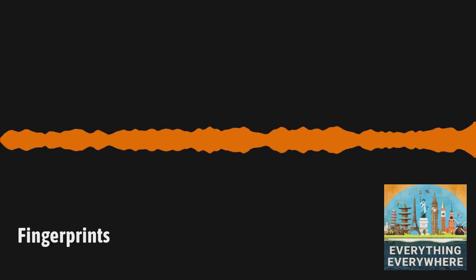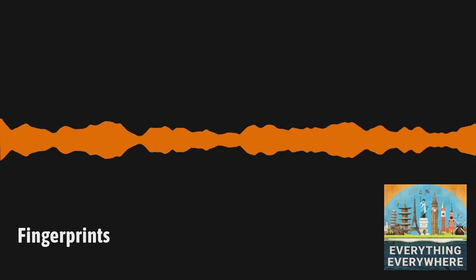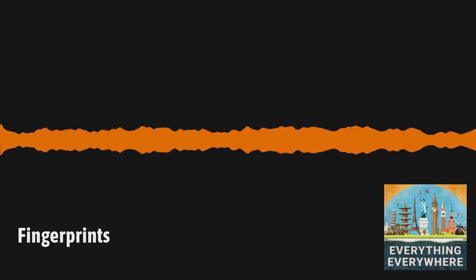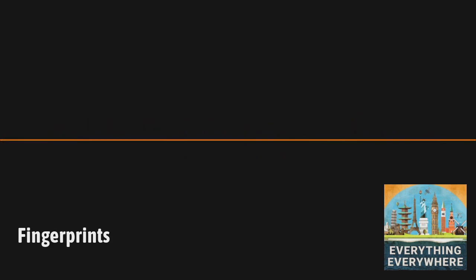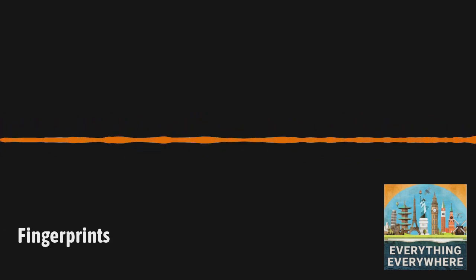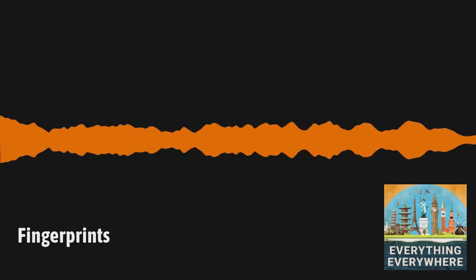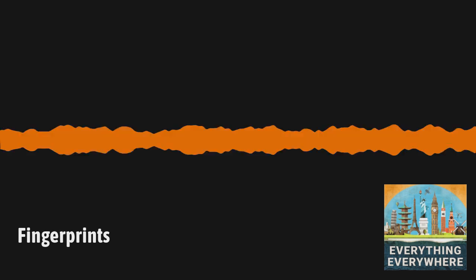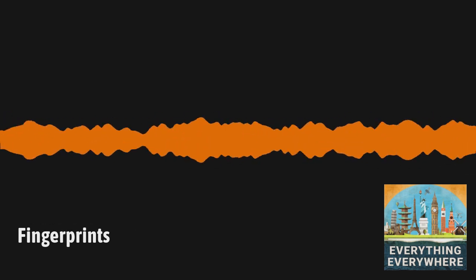Located on the tips of our fingers are features known as friction ridges. We evolved them to get a better grip on objects. And it just so happens that those friction ridges are unique to every person. That allows us to use friction ridges as unique identifiers and for authorities to use them to catch criminals. And in some ways, we've been using these for centuries. Learn more about fingerprints and fingerprinting on this episode of Everything Everywhere Daily.